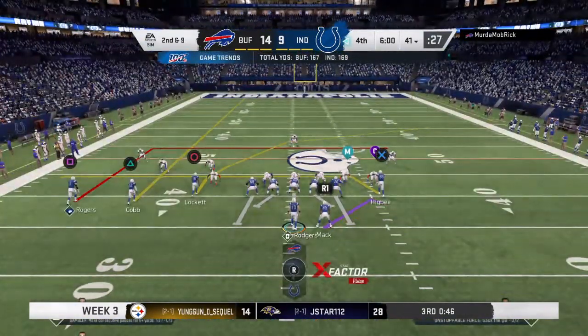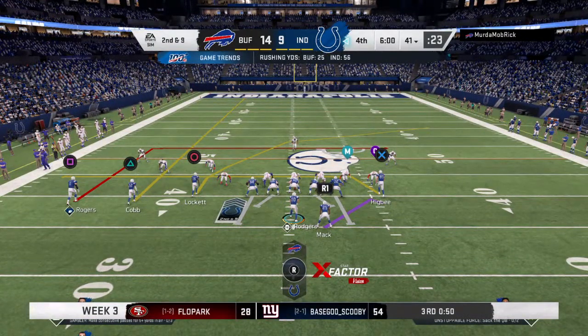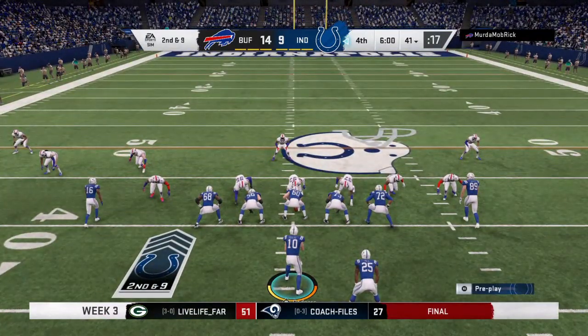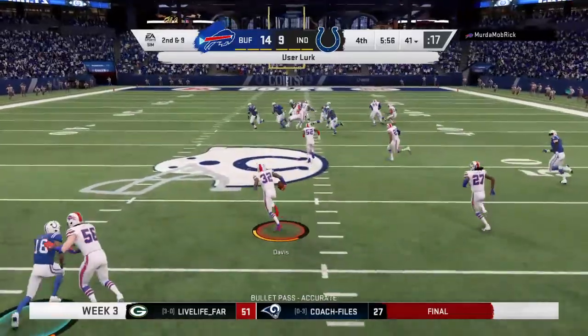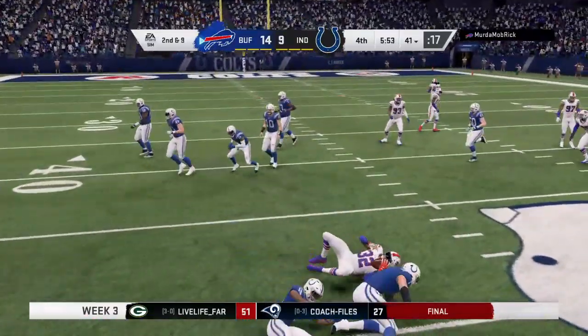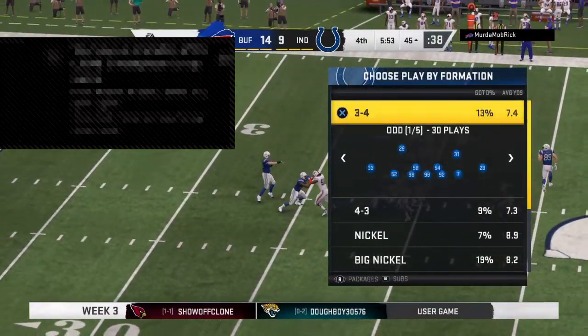Here's 2nd and 9, just a yard on that last run. Shotgun now for Rodgers. Looking for Lockett, and it's intercepted. Sean Davis with a pick. And he returns it into enemy territory down to the 45-yard line.